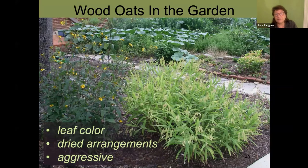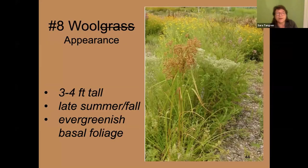I like to use it. It's got a particular pale sort of lime green that I find very attractive. Here I've paired it with woodland sunflower, which has a naturally dark foliage. It's fantastic for dried arrangements. But again, remember, it's fairly aggressive. I don't want you to send me hate mail. Sara, I planted wood oats and now it's everywhere. So be careful.